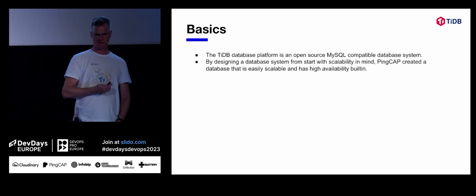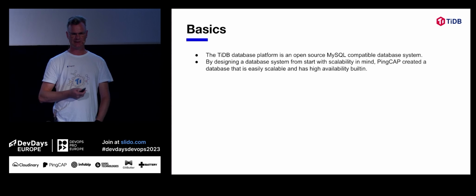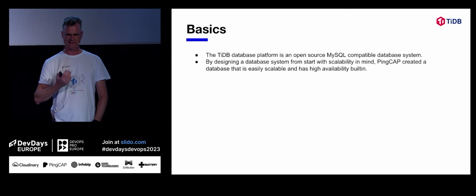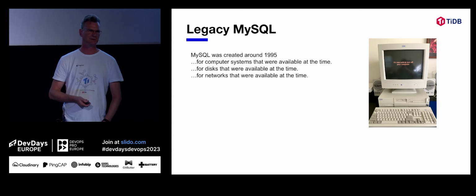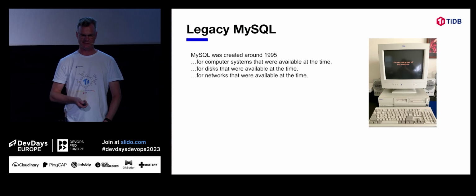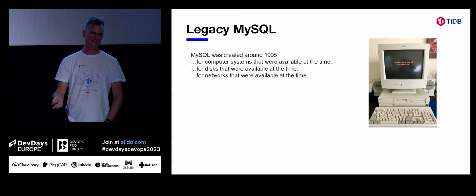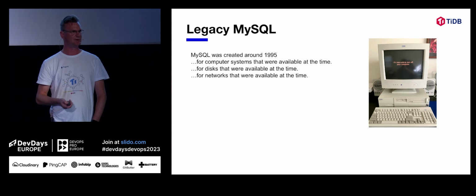The basics, it's the TiDB database platform. It's an open source MySQL compatible database system. By designing the database system from the start with scalability in mind, we created a database that is easy to scale and it has high availability built in. Compared to MySQL that was developed in '95 for the machines at that time, so usually a single PC or a PC server, for the disks at that time, so spinning disks or spinning rust as I usually call it, and the networks of the time.